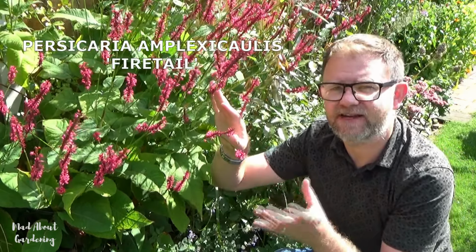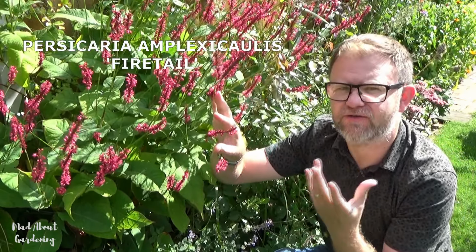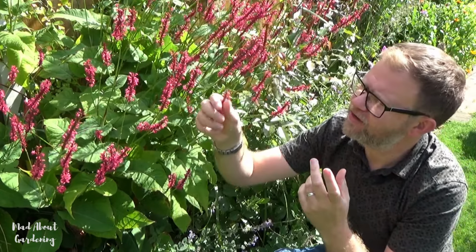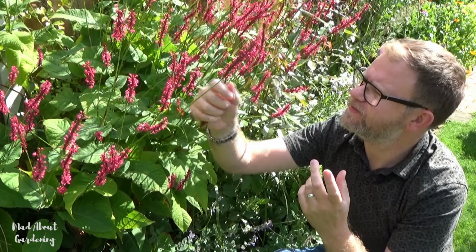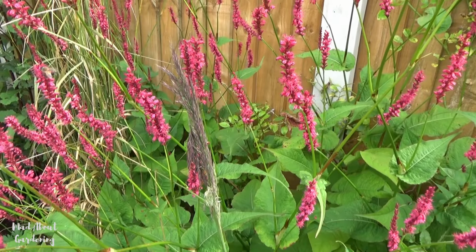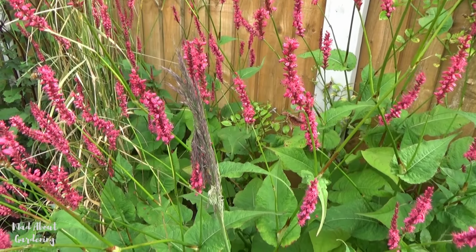Now my 3rd selection is this beautiful Persicaria. So this is Persicaria amplexicaulis 'Firetail', and this is also known as the red bistort. This has these lovely crimson red flowers, these bottle brush type flowers, and these start to flower during the midsummer. This is such a robust perennial. You can see we're having to almost contain it.